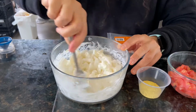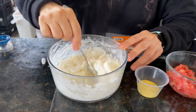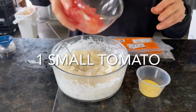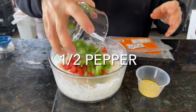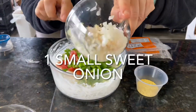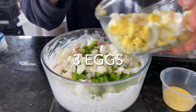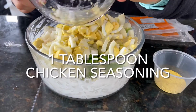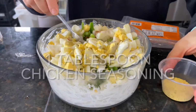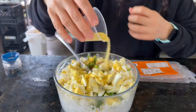Now this is hot, you're gonna have to refrigerate it, but this is kid tested and my kids absolutely love it. I put tomatoes, you can put celery, you can do whatever you want. Peppers, eggs, and the secret to making this taste so good is to use chicken seasoning instead of just salt and pepper.